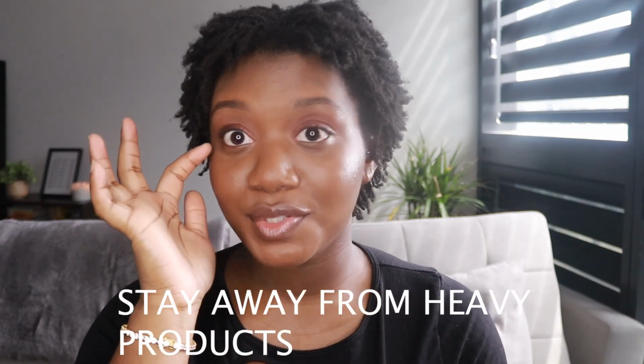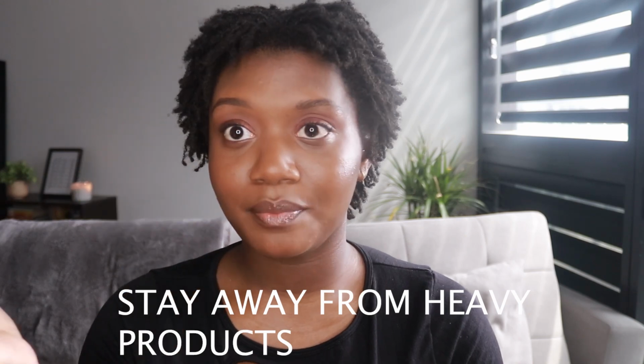Number 4, don't use too many products that will lead to buildup. It goes hand in hand with the previous one. Using a lot of creams. Personally, I used it in my first lock set when I didn't know any better. Now, this is my second lock set. I want my locks to be as healthy as I possibly can. So, you do not need cream or heavy, thick products in your locks. Other people might tell you differently. I'm just giving you my advice from personal experience.